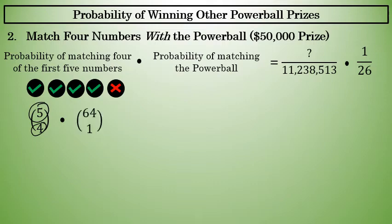Written as a combination, this would be 64 choose 1. From the 64 losing numbers, how many ways are there to draw one losing number? 64 choose 1. I will now apply the combination formula, which was discussed earlier. The combination 5 choose 4, the number of combinations of choosing 4 out of 5 winning numbers, is 5.